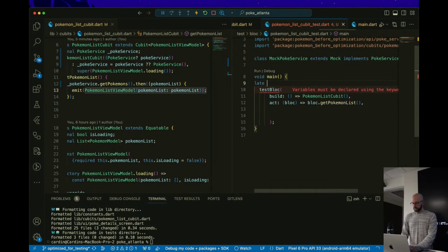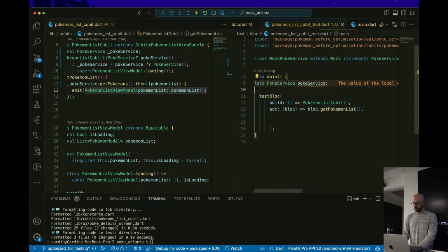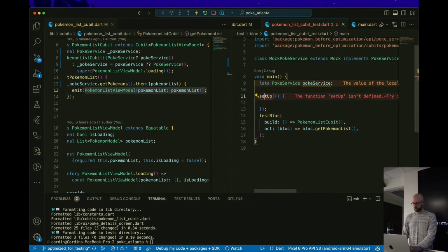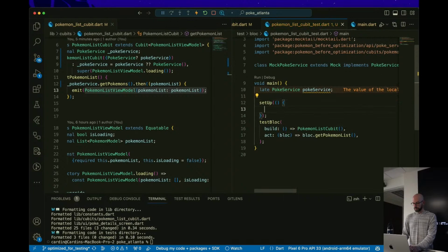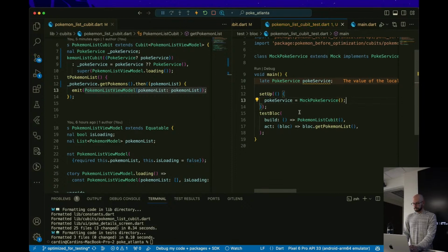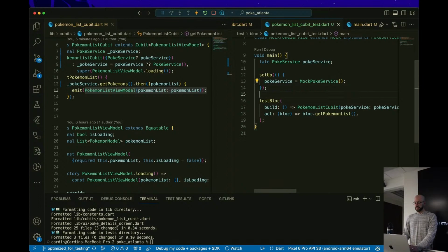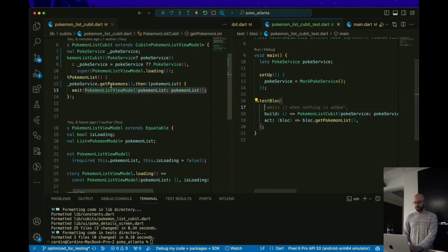And once I have that, I'm going to do the same thing I did earlier. I'm going to initialize it in my test setup method. And now I can pass it into my Cubit. Sweet. The last thing I am really missing is I need to say what I want to mock, or what I want it to return whenever I call the getPokemon method.